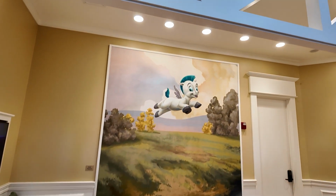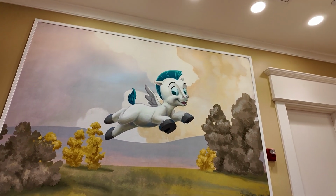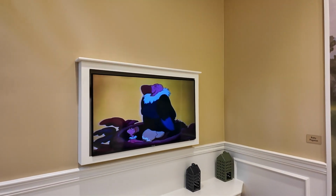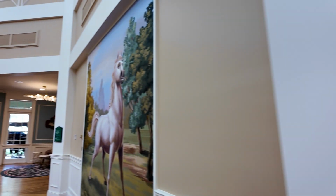So this is kind of the newer kids area. I really haven't been in this lobby too much since they did refurbish it with these new paintings. But you do have some kids seating, and they play some classic cartoons. And you'll see this at a lot of Disney lobbies. It's always fun, like if you're checking in and the kids need entertainment.